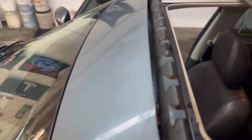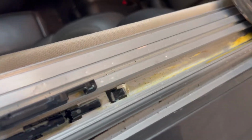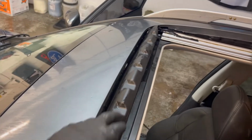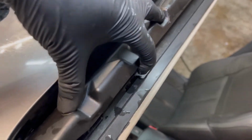But anyway, I got the car on right now to have the sunroof open, and you can see what the drains look like right now. That yellow stuff, I told the customer, is glue, so I really can't get that out. And some of this black stuff in here I can try to get out, but that kind of limits me with getting water down into the car, or even messing up the headliner again.